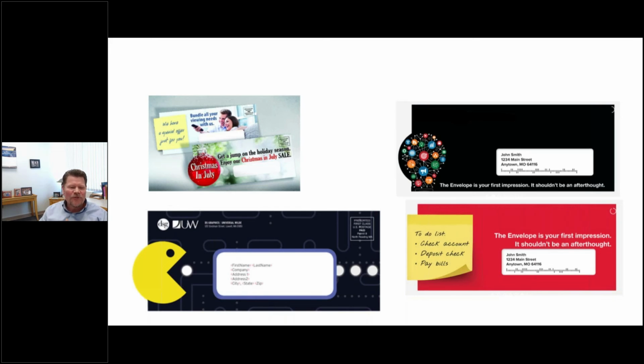So these are called trailing edge shaped envelopes. They mail at the same postage rate as any other regular automated envelope, but you can use these shapes on the trailing edge. Basically two things: it makes it stand out in the mail, but it also does a cool job of communicating your message.